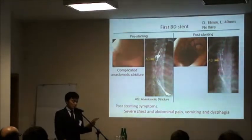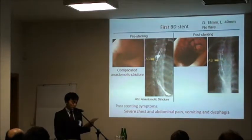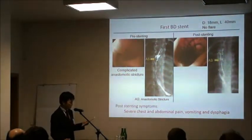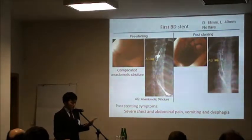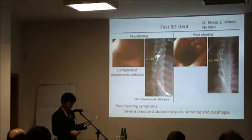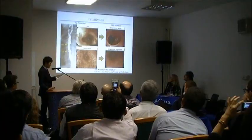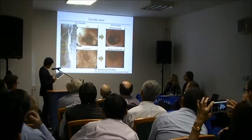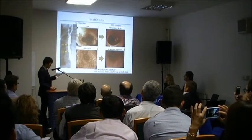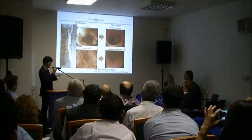This slide shows our first stenting, under the approval of the ethical committee of our institution and with informed consent obtained from our patient's parents. Esophageal stenting with an 18 mm diameter and 40 mm length BD stent was performed under general anesthesia after balloon dilation of the AS. Here, the BD stent was inserted. Three months later, dysphagia occurred again, and endoscopy revealed a second stricture at the distal end of the stent. Endoscopic balloon dilation of the second stricture improved the dysphagia, but the original anastomotic stricture recurred 5 months after the stent.